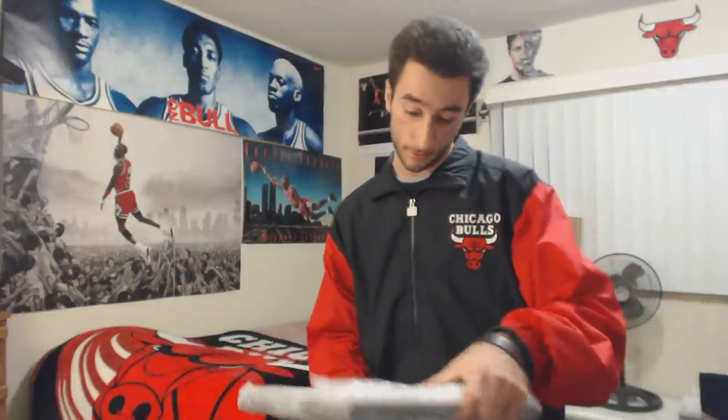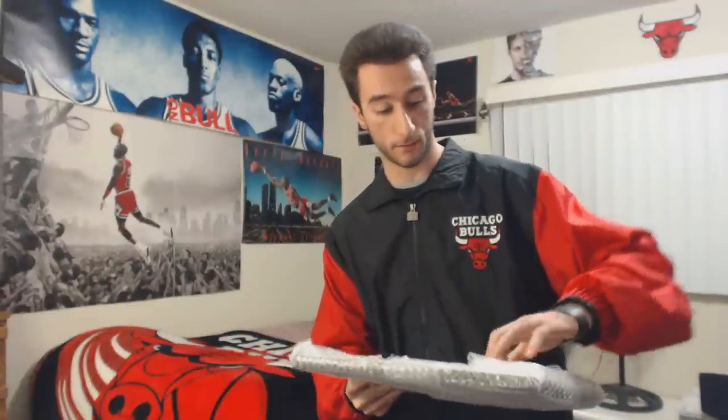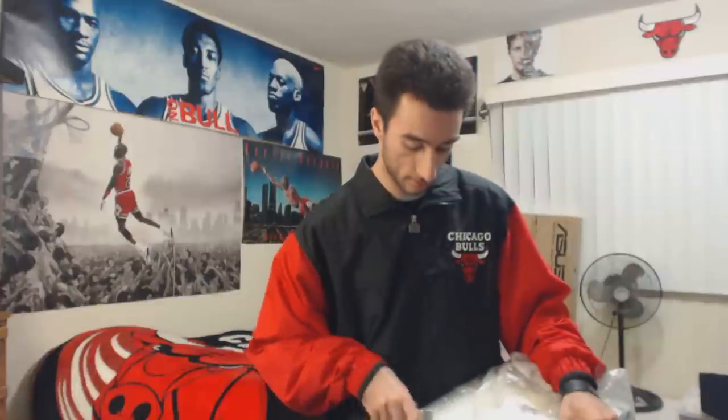As you guys can read from the title, we have here the Space Jam Collector's Edition framed plaque slash poster, however you guys want to phrase it. The name of this baby popped up open, guys. Give me 1 second. It was packed extremely well, as I had requested that from the seller on eBay.